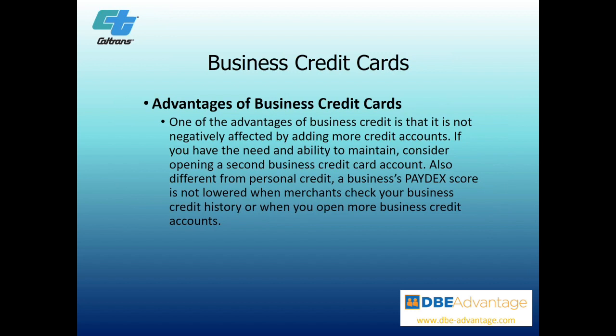One of the advantages of having a business credit card is that it's not negatively affected by adding more credit accounts. So you can have one card and then you can get another card and it won't negatively affect your credit. And your Paydex score, which is your business's credit score, is not lowered when anybody checks your business credit history, as it is when people check your personal credit history.